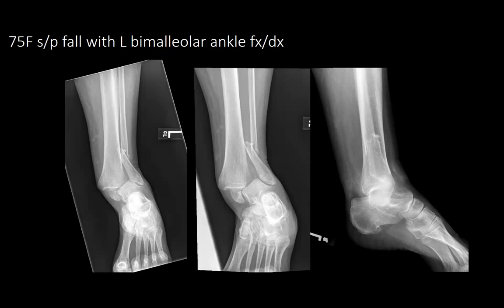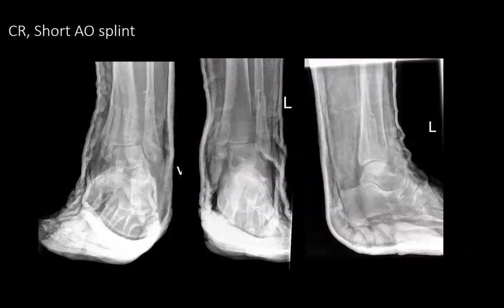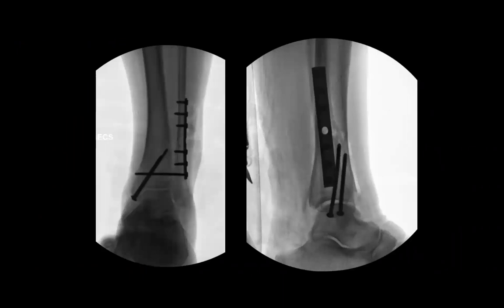First patient is a 75-year-old female, status post fall, left bimalleolar ankle fracture dislocation. Was initially closed reduced, placed in short AO splint, and taken for ORIF.